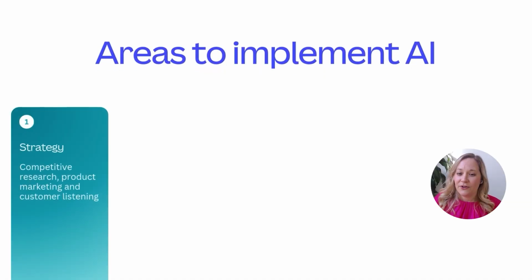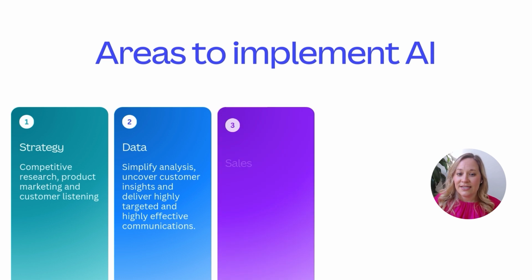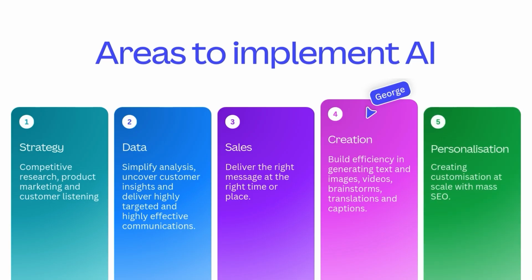Firstly, strategy for competitive research, product marketing, and customer listening. Secondly, data to simplify analysis, uncover customer insights, deliver highly targeted and effective communications. Third, sales to deliver the right message at the right place at the right time. Fourth, creation to build efficiency in generating text and images, videos, brainstorming, translation, and captions. And finally here, personalization, creating customization at scale with mass SEO.